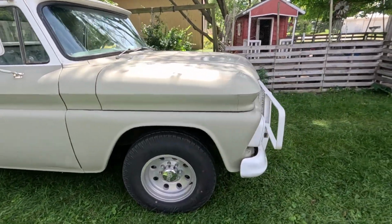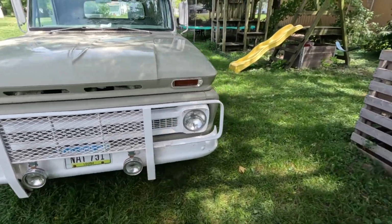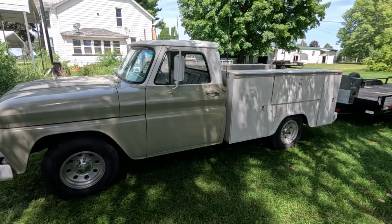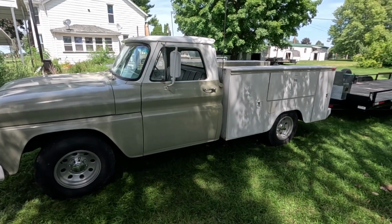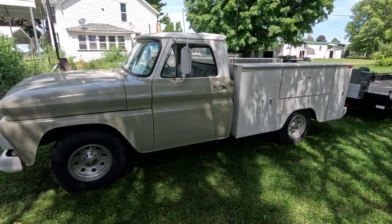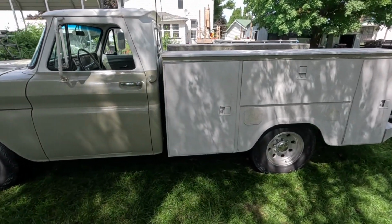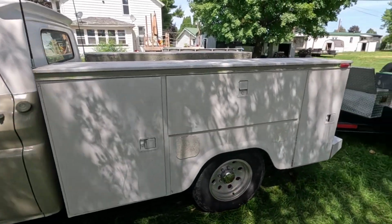It's got the original 250 inline 6, 4-speed manual transmission, 72,000 original miles on it. We've had old Carl since probably about 99 or 2000. I'm not even sure exactly when we bought him, but we've had him for well over 20 years, and all of our friends and family, lots of just people from around town know old Carl by name. You say old Carl and they know which vehicle we're talking about. He's just been part of the family for quite some time now.